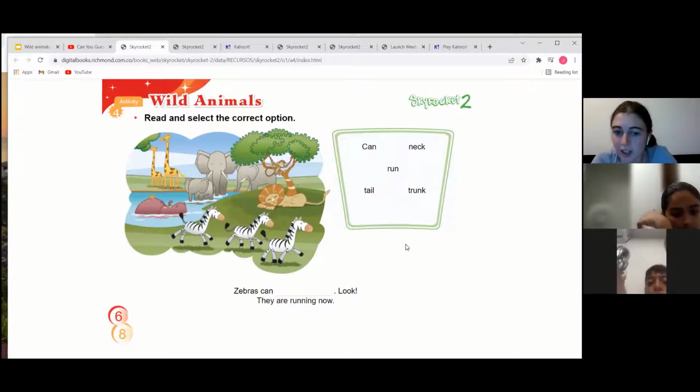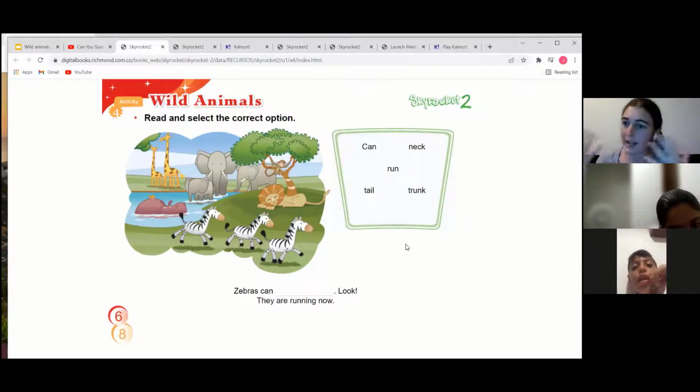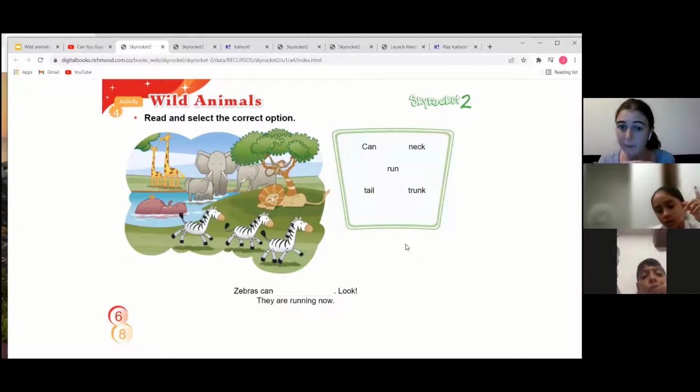So we are talking about zebras in the picture. Zebras can, and then we need an action word. What can they do? Before we had crocodiles can swim. Zebras can, what's an action word?